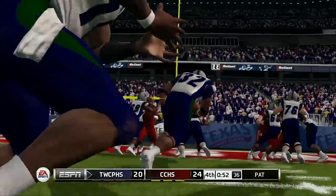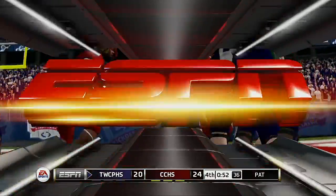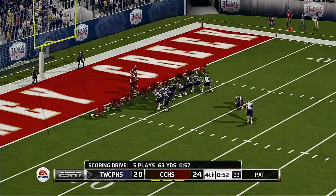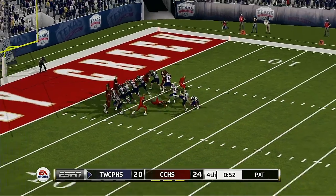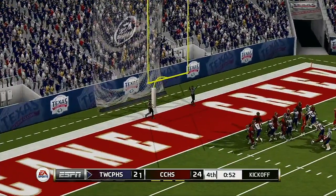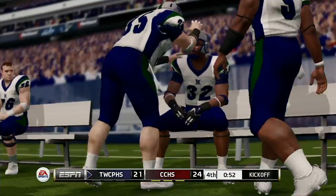Late in the fourth quarter now, and with that score, this game's a one-possession ball game, and it's really going to get tense from here on out. Here's the extra point to get within a field goal. He splits the uprights with the extra point.